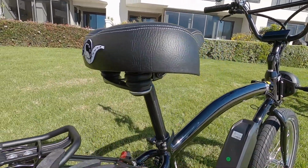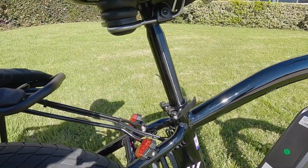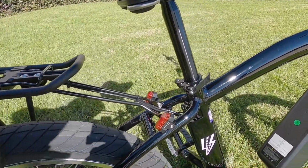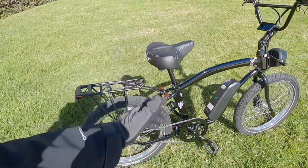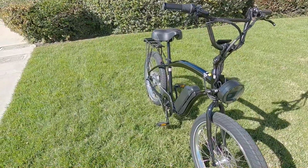We got the elastomers back here, and we've got a big oversized quick release collar for that clamp, and so it's a little bit easier to raise or lower the seat post. 350 millimeters on that post, so a little bit more adjustability than I've seen in the past.